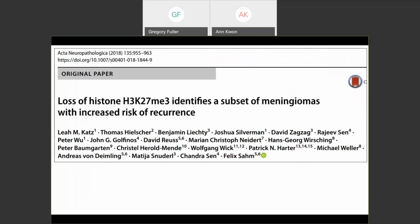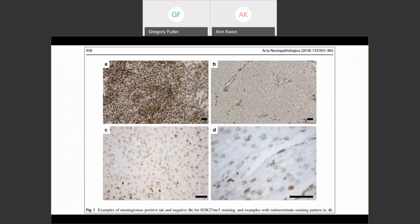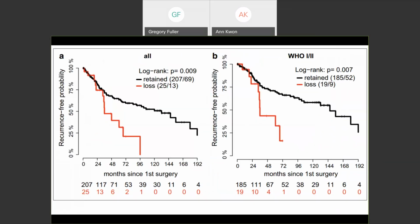All right, here's a paper, 2018. Active neuropathological loss of histone H3K27ME3 identifies a subset of meningiomas with risk of recurrence. All right, here's just showing intact in A, loss in B, with endothelial cells being the internal positive control. All right, and then look at the survival curves of retained, which are the black curves, versus loss, very dramatic.